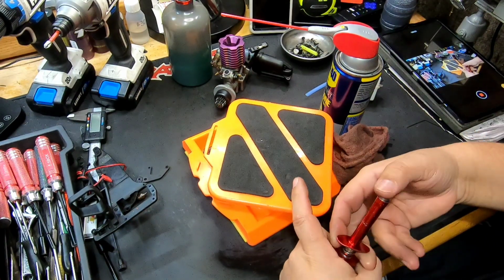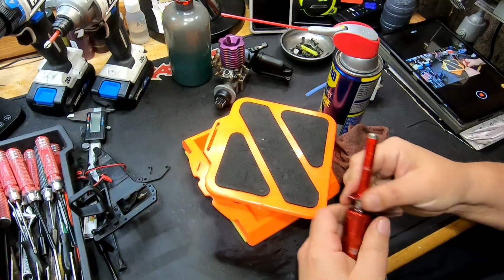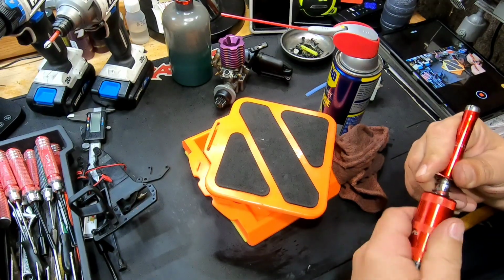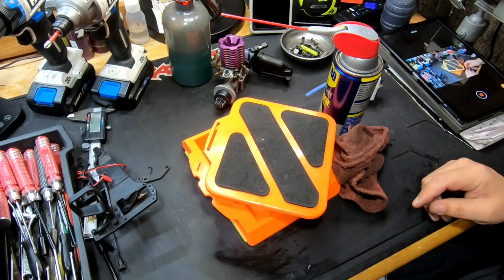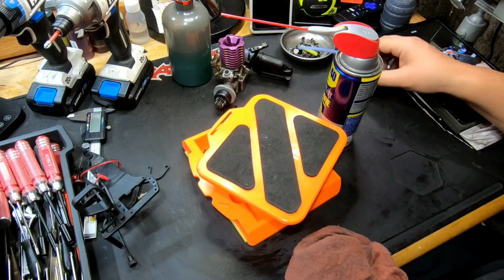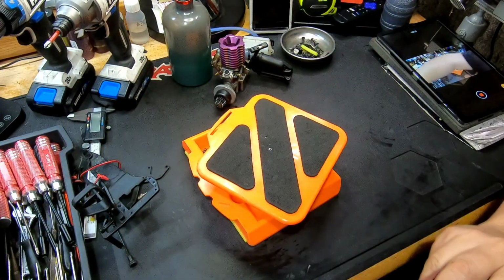Trying to get some. There we go. It's a little bit better, but it's still not right. Okay, there we go. We'll leave it like that for now. Good enough. And that's an MT2 tank. Okay, WD-40 can get put back. All right.